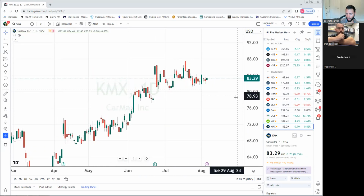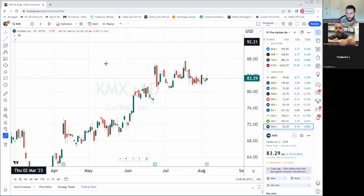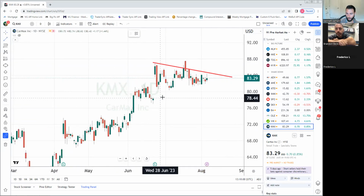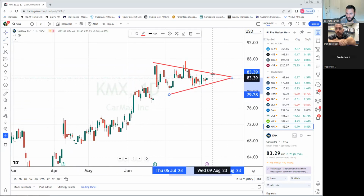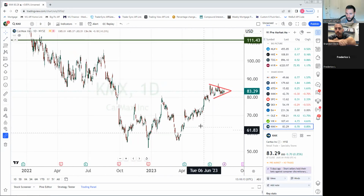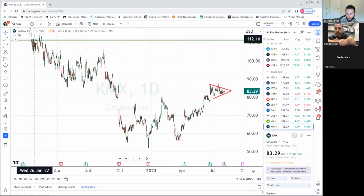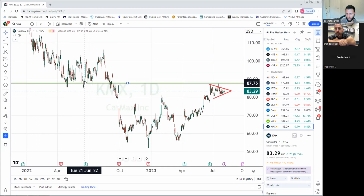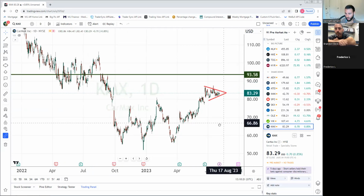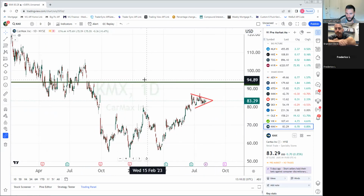And last but not least is this KMX, CarMax. Again, super tight here. Earnings are out of the way. A nice little wedge forming here. Very tight. So this is probably, again, going through all the steps we've gone over so far, probably the best one here, through this 84.5 versus 82, $2.50 risk. Through this little wedge, you don't really have much resistance. The next real key resistance area is the 93 area, so it definitely has some legs to go higher.